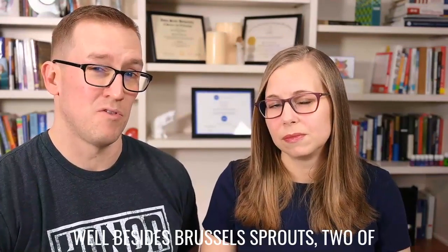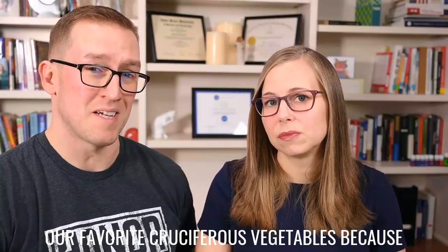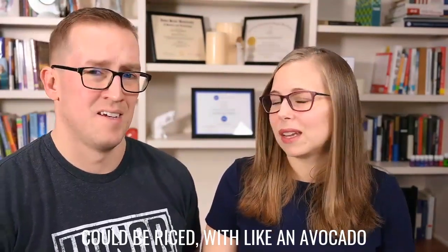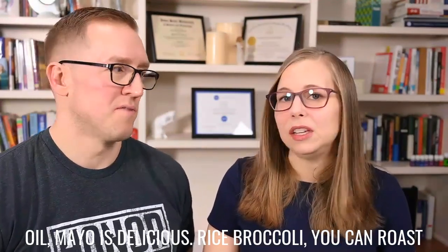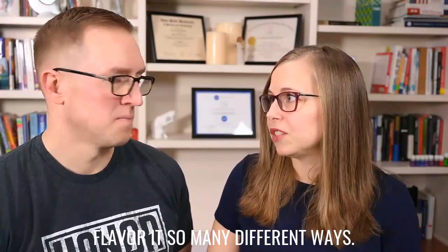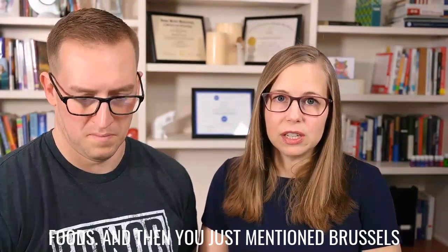So cauliflower and broccoli, besides Brussels sprouts, are 2 of our favorite cruciferous vegetables because they're so versatile. Like cauliflower rice, whipped mashed potato cauliflower, broccoli can be riced. With an avocado oil mayo is delicious. You can rice broccoli, you can roast broccoli. I mean, same with cauliflower. You can bake it so many different ways, flavor it so many different ways. They're some of our favorite keto-friendly foods.